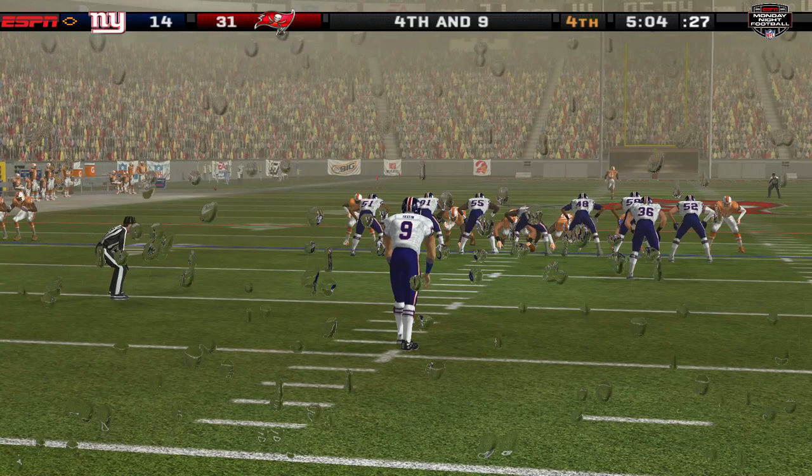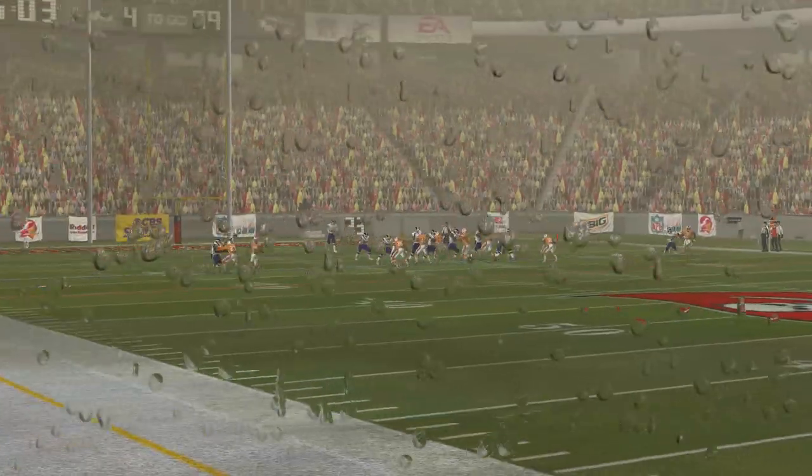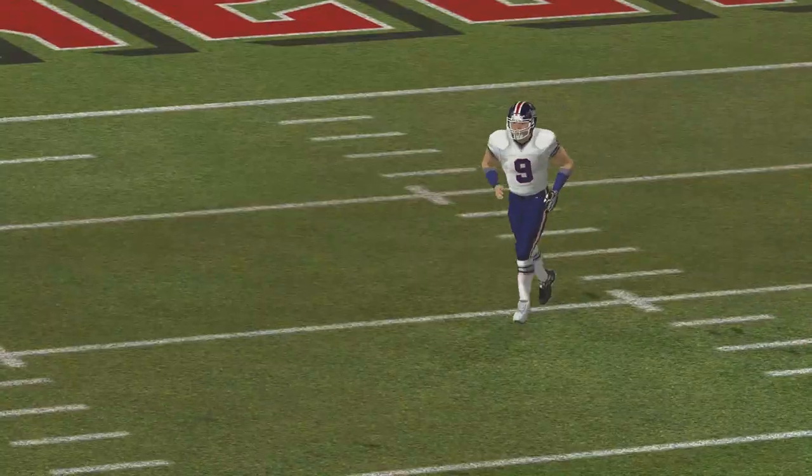Again, they're unable to move the ball into scoring position and are forced to punt for the seventh time in the game. This one goes out of bounds.